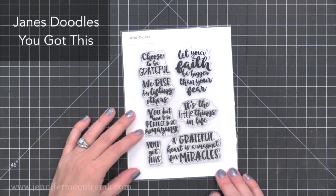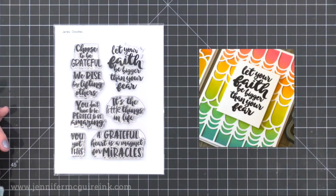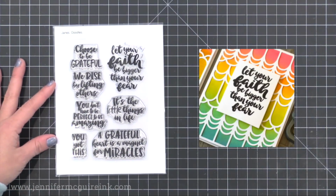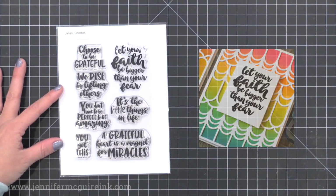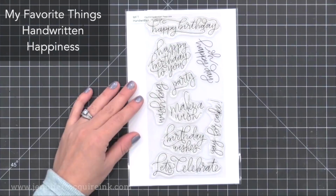Here we have the Jane's Doodles You've Got This set. Now I've used this one in a few different videos. I like the style of these encouragement sentiments and the fact that they fit nicely in the center of a vertical card. I really like handwritten sentiments, and a great one is the My Favorite Things Handwritten Happiness.